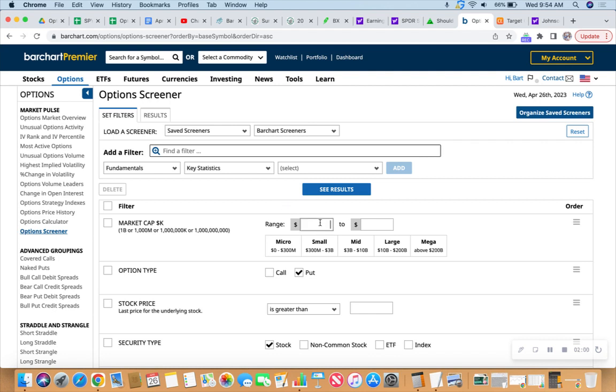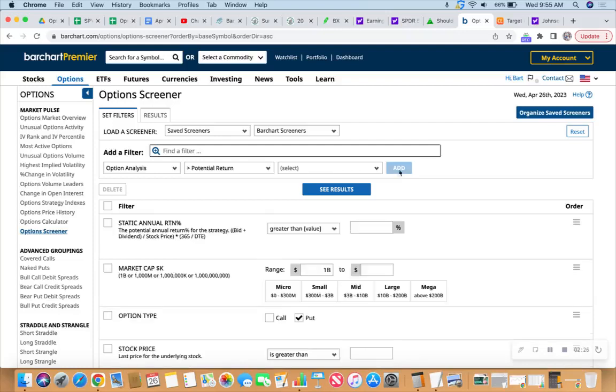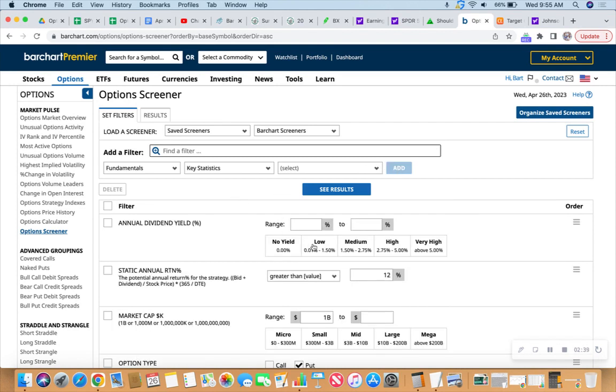And what do we want? Yeah, we want a minimum of the $1 billion as well as a return. This first put options screener is going to be for the dividend stocks. You know, I prefer those over anything else. It doesn't always, and actually rarely, has the same amount of volatility and premium, but there's some stocks in there that are still interesting. So we'll look at the 12% minimum, but then we also need the dividend yield filter as well, so that we can put in here from low all the way through high. As long as they're paying a 0.01% or higher dividend, then they are a dividend payer.